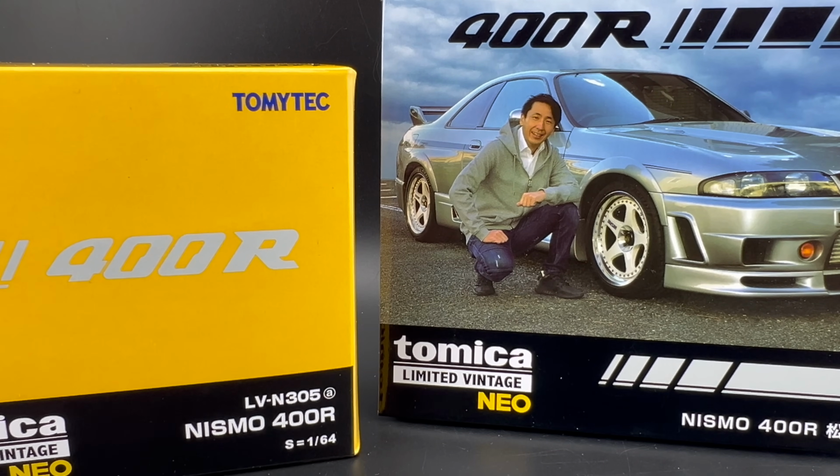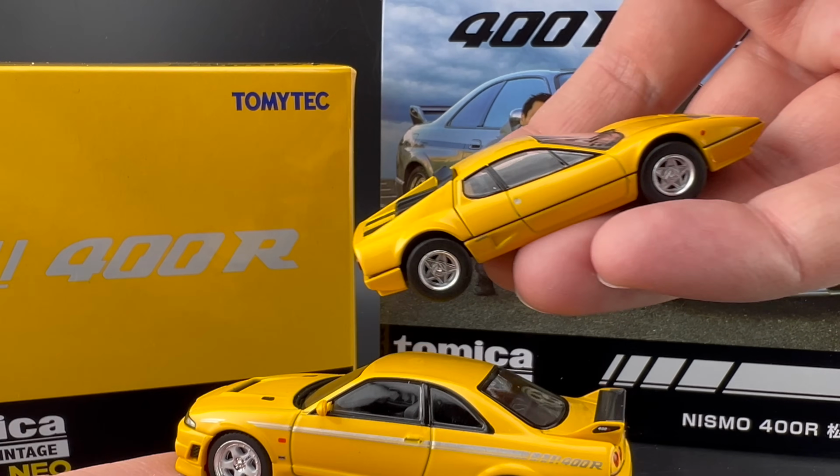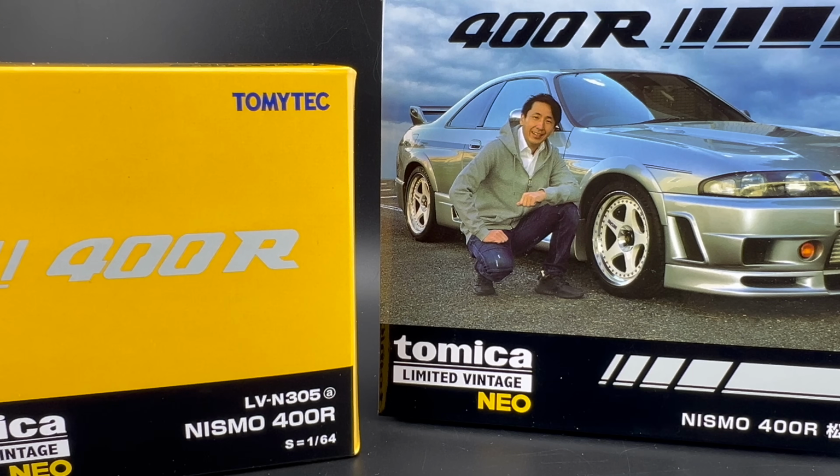The last element is that everything is in perfect 1/64 scale. So this sitting next to this would be like the real cars sitting next to each other. And the reason I bring that up now is because there's one last bit I'll show you. Take these out of the way. Let's see if I can find it. Where is the packaging? Oh yeah.